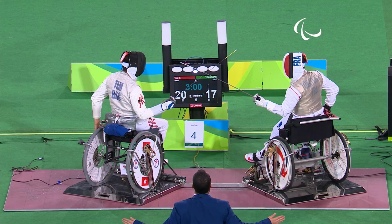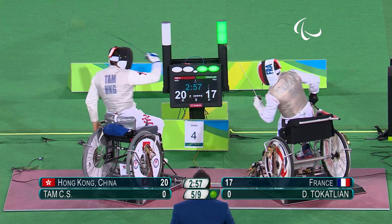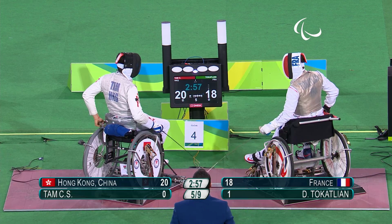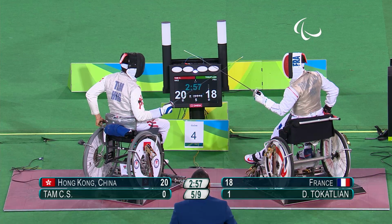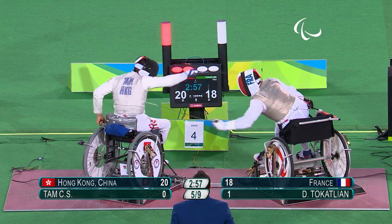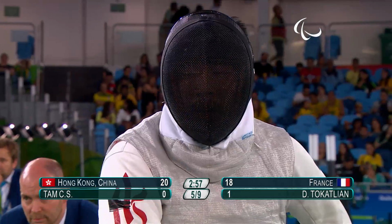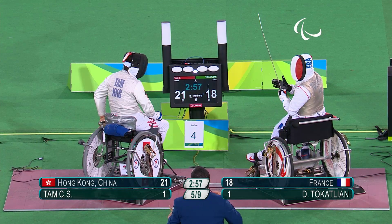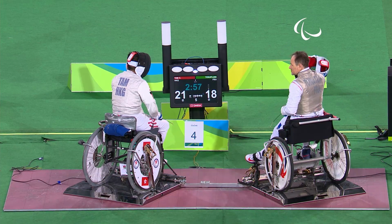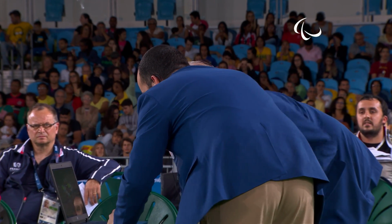Can TOKATLIAN pull this back? There's 1 point. Well, it'll be the first to 25. TOKATLIAN will be fully aware of his job here, and that will be to not only reach 25 before TAM, but to try and limit the amount of hits that TAM can score. Straight away, TOKATLIAN questioning the referee's decision, asking for review.